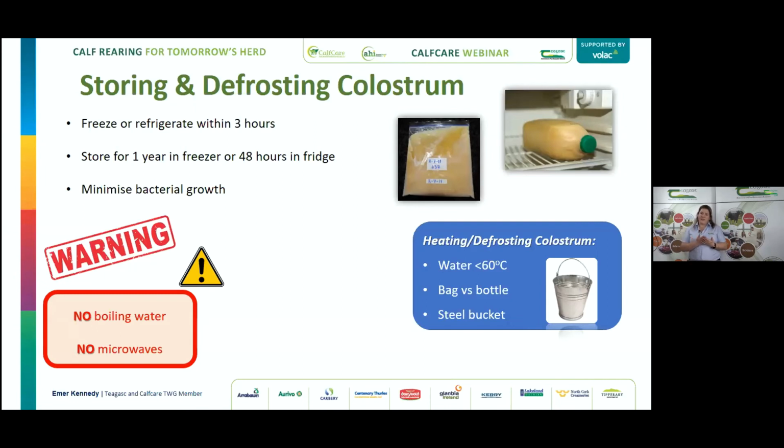If you look at the pictures on screen, you can see it can be frozen in either a bottle or a bag. With the bag, there's a greater surface area, so it's going to take a lot less time to defrost than with the milk carton, because if you think of the thickness of that and how long it's going to take to defrost into the middle, it'll take quite a while. But a word of warning with the bags: don't put the bag straight into water, because there's a high risk that the corners have frayed, and then the colostrum can run into the water.